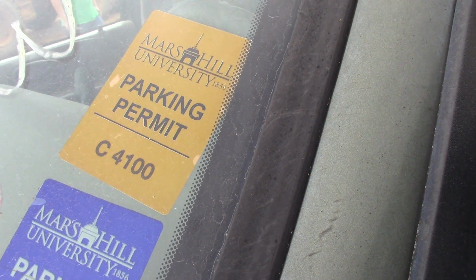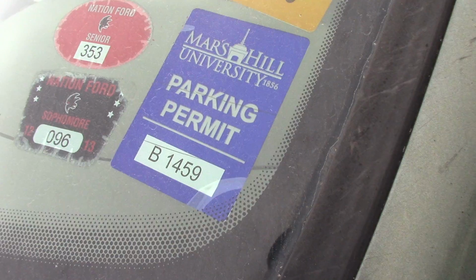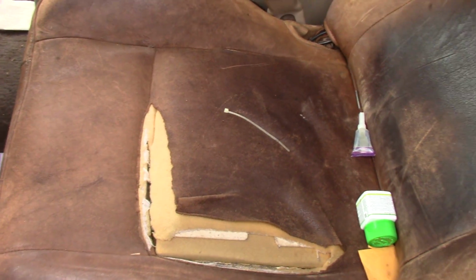Mars Hill University parking permit. And another Mars Hill University parking permit. It's a shame. Wish those seats weren't torn all up. That's like $1,000 worth of seats in these old trucks.